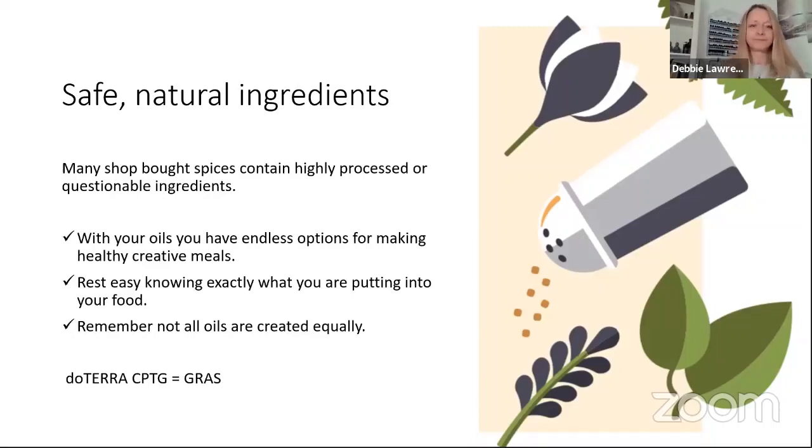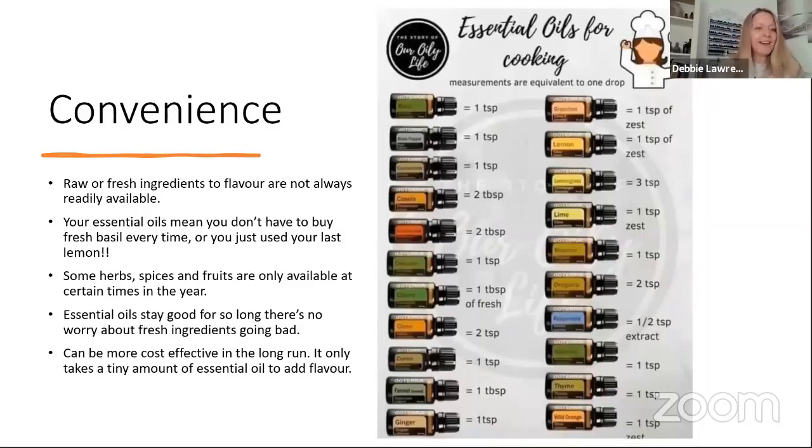It's convenient when maybe you haven't got the raw or the fresh ingredients that you need for your recipe. I don't know about you, but I throw away so many herbs because I buy them fresh and then I've used them once and then I find them at the bottom of the fridge 2 weeks later. So your essential oils means that you don't have to buy fresh basil every time you need just a little bit for a recipe, or you go to the fridge and you realise you've used your last lemon. You've got your essential oils that you can use in their place. And some herbs and spices and fruits are only available at certain times of the year as well. Your essential oils are going to stay good for so long that there's no worry about them going bad like we do with the fresh ingredients.